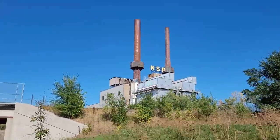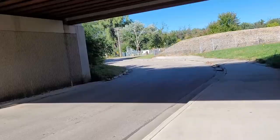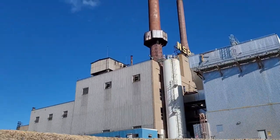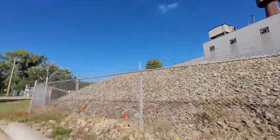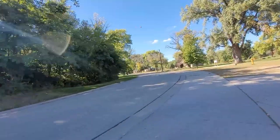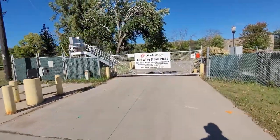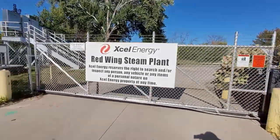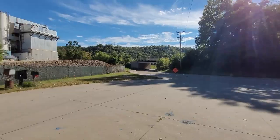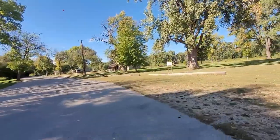I'll have a little closer look here. We're allowed to go a little further down, and I've seen people drive this way. Yeah, I see picnic tables. A little shack. So there is a steam plant. There's something going on over here. Private property. Search and inspect. So this is private property. Conservation club members only.